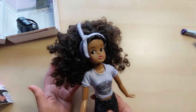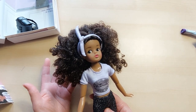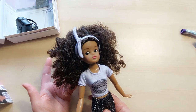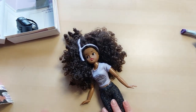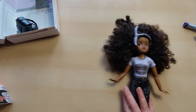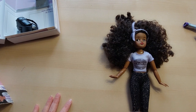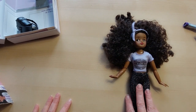I only found out these were about because somebody had put it on Facebook. If I'd missed that, I wouldn't have known. So I'm a little bit concerned about that, because I'm thinking, how are we going to find out? But hopefully we will get notifications. Again, I will put the links below of the official sites for the dolls.